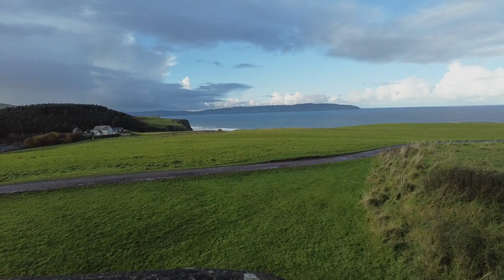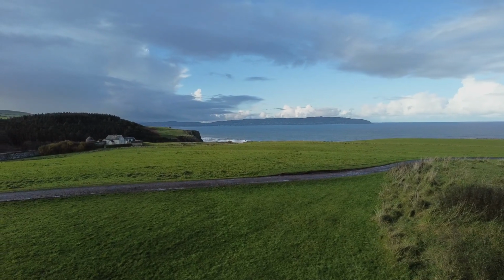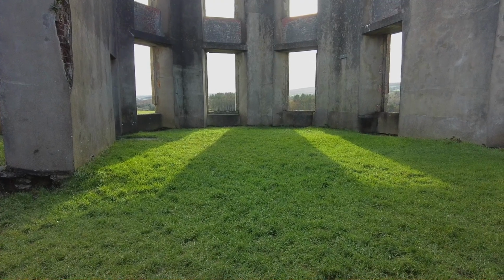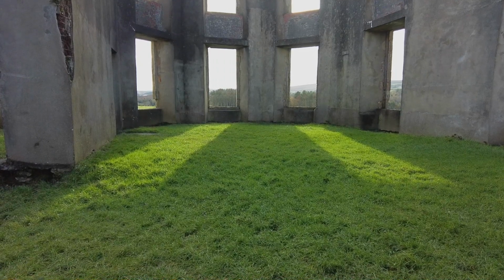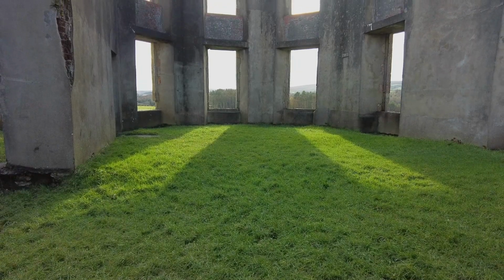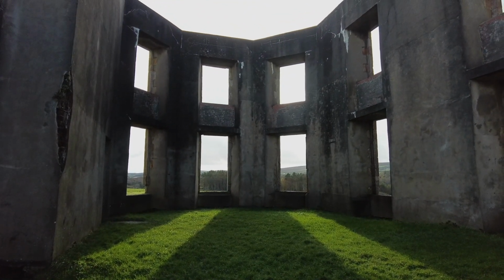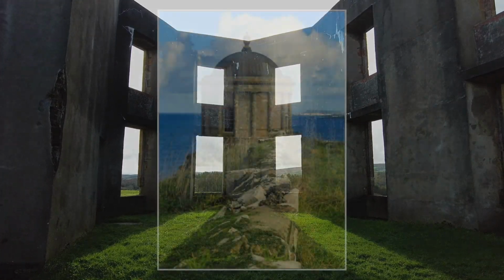Beautiful coastline view out this area. Got some rainstorms coming our way. When you have a little opportunity, you can work with some windows to play on the light and the shadows that fall on the ground. A little bit difficult today with the clouds in the background. It's making that exterior very white and blown out with highlights.